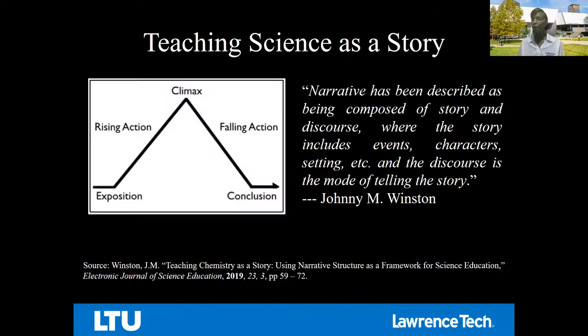Now, for the second half of this talk, I want to focus on using storytelling in the classroom and for engagement, addressing equity. Because my research is really at the intersection of STEM education or chemical education and diversity, equity, and inclusion. And I use storytelling as a pedagogical tool to address equity.